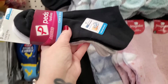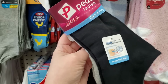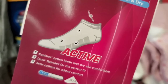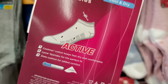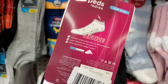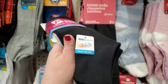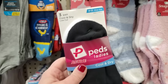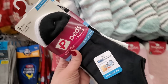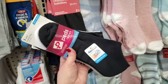Oh my gosh, there's even more awesomeness. What? These have some kind of massaging something going on inside of here. What is that? Do you guys see those bars across the bottom? It's for keeping your feet cool and dry and helping your arch support. This is amazing. These are going to be really, really good socks. I can tell you right now, they're going to massage my plantar fascia. I'm loving that. Size 8 to 12. I think I'm going to have to take those for me. Those look amazing. Yes, I need anything I can to help make my feet not hurt.